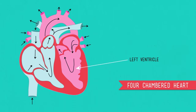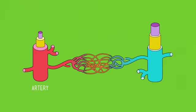From the left ventricle, the blood moves through the aorta, a giant tube, and then through the arteries and blood vessels that carry the blood away from the heart to the rest of the body. Arteries are muscular and thick-walled to maintain high pressure as the blood travels along.